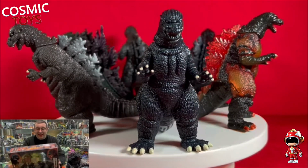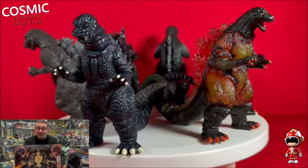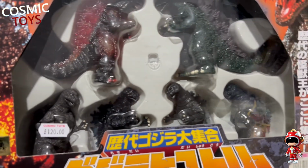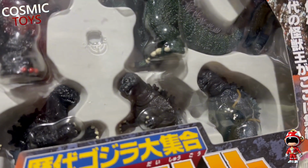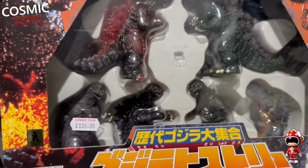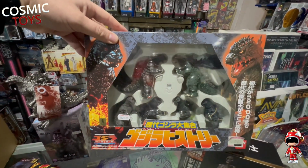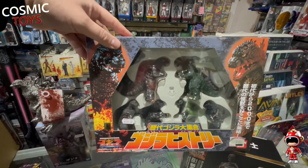Yes, he is, and you'd be surprised at just how different they all are. The arms do come off on this one, and one of these is loose inside the box, but it's there. Nice kit is this one. It's a nice kit. I like it.